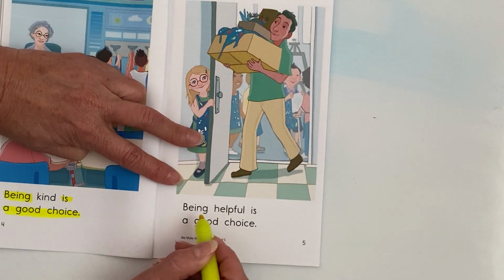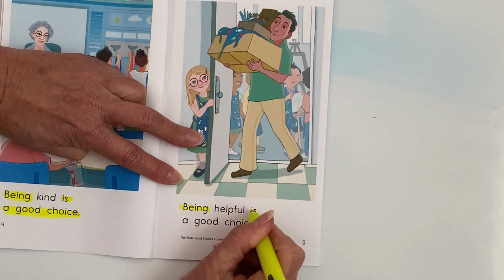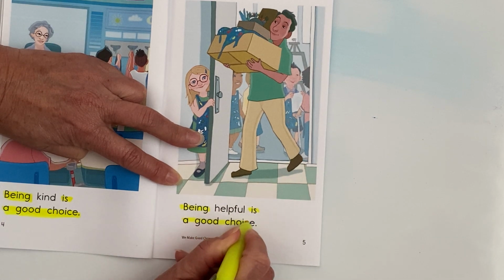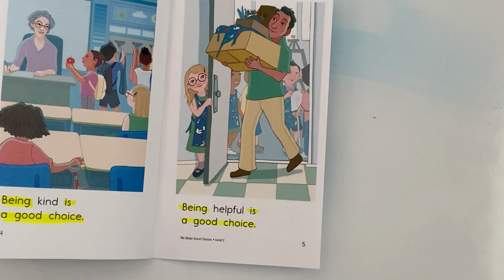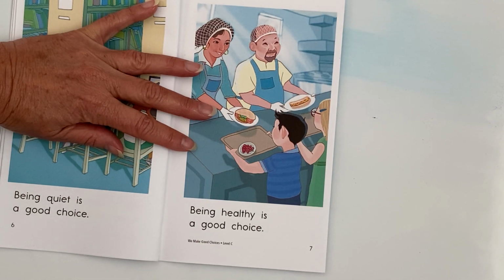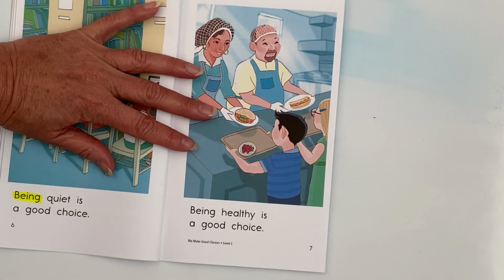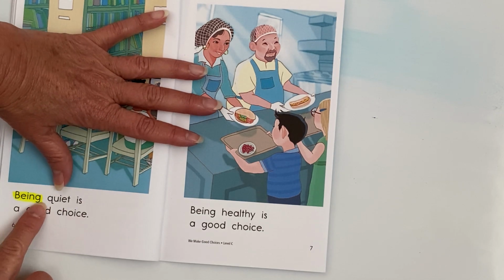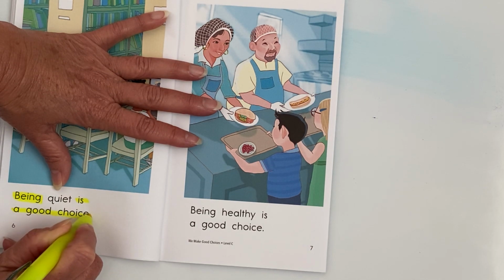All right, on page 5, I want you to do the same thing. I want you to highlight the word being, skip the word helpful, but highlight is a good choice. So make sure that you're highlighting the same words that Miss Pam is highlighting. All right, let's look at page 6. Can you find the word being? All right, I'm sure you did. Go ahead and highlight it. And we're going to skip the word quiet. We're going to leave that alone, but I want you to highlight the phrase is a good choice.